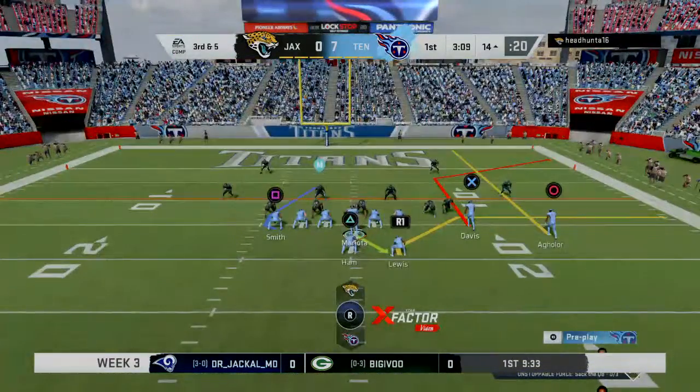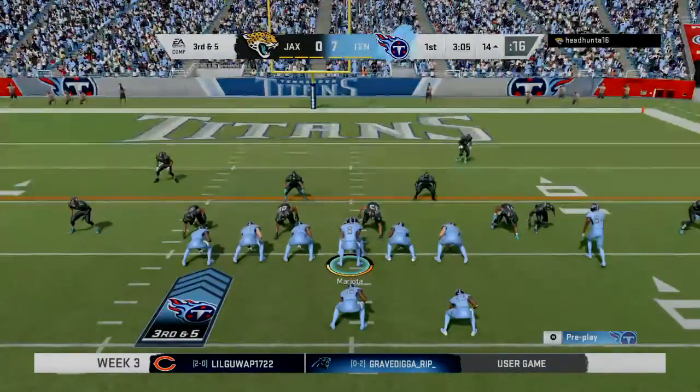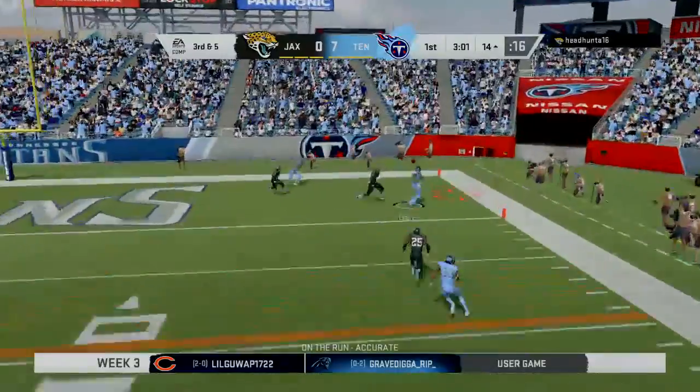One thing's for sure, this defense has to figure out how to stop the ground game. He's eating them up here in the first quarter. It looks like they have to go to different forces, aren't they? The conventional things aren't working.